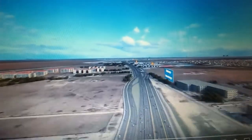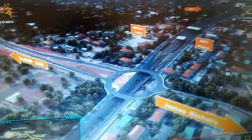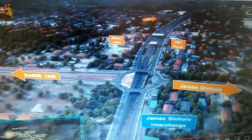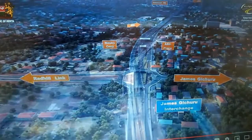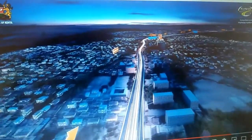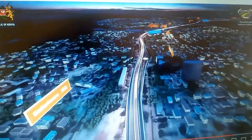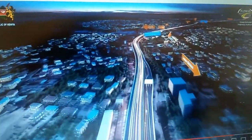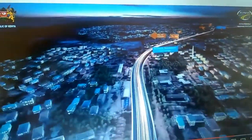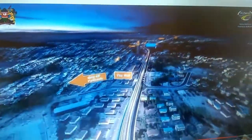There are also environmental concerns, cutting down of trees. It is estimated that 2,500 trees have been cut down. The question is whether the contractor will plant these trees. There was a policy once that once you cut down one tree, you're supposed to plant two. Do you even have a space for planting such an enormous amount of trees?